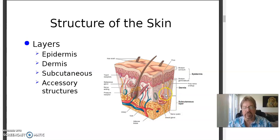Now, if you look at this, guys, you'll notice that all the structures are basically in the dermis and the subcutaneous area. This is stratified squamous epithelium. We talked about that recently. And these skin cells are produced down here by mitosis, like we spoke about. And then they work their way up over time, and eventually they die. And the outermost layer is dead skin. And it's continually sloughing off. That's what they call it. And a lot of ordinary house dust, I mentioned this before, is dead skin from the people who inhabit the area.